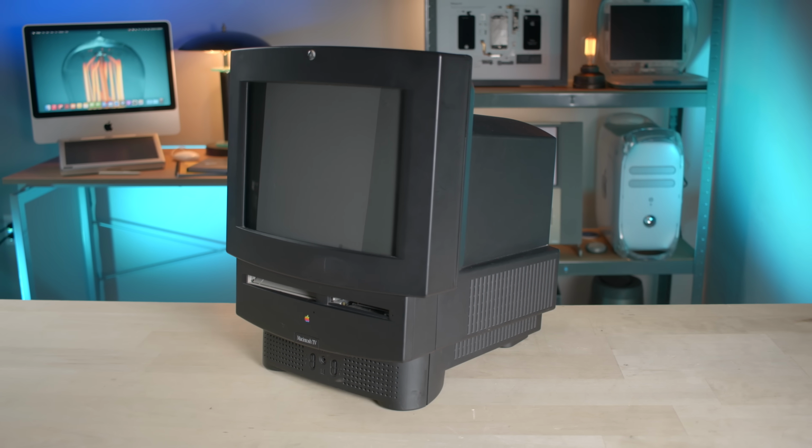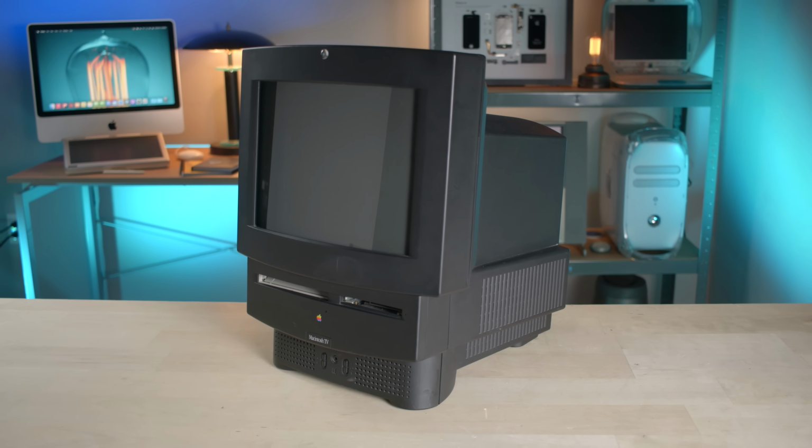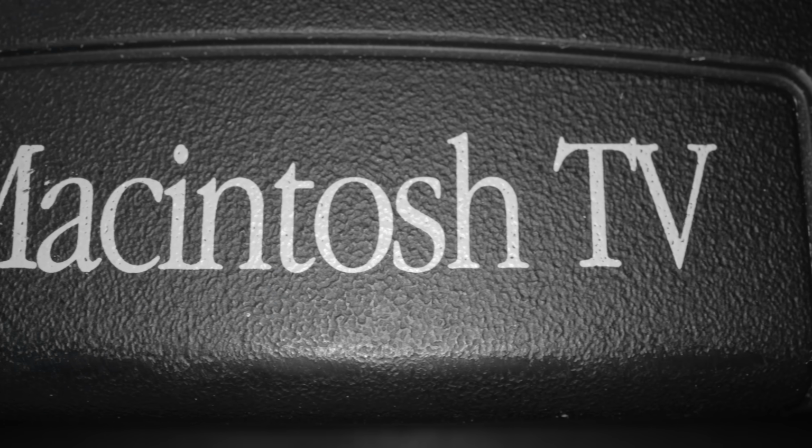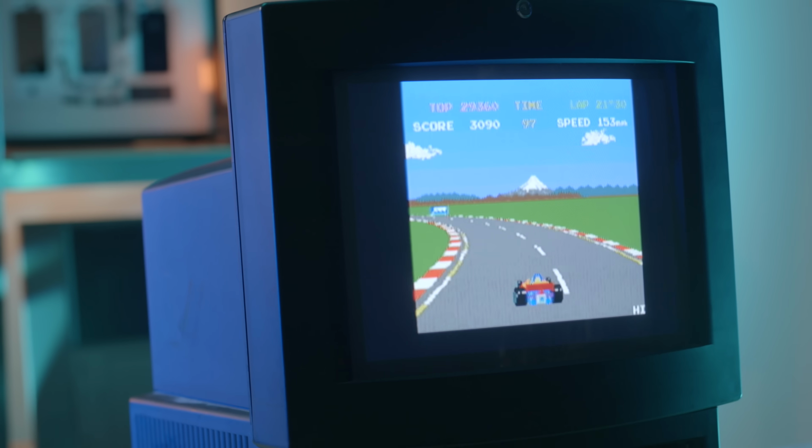And for my contribution today, we're going to be diving into a rare Macintosh computer that only sold about 10,000 units, the Macintosh TV. So what's so special about this computer? Why did it become rare? Why did it fail? Well, we'll talk about all that stuff and more today.